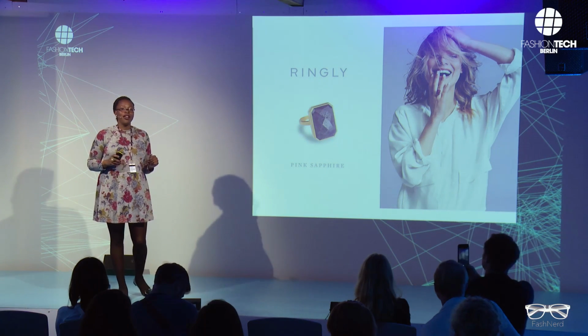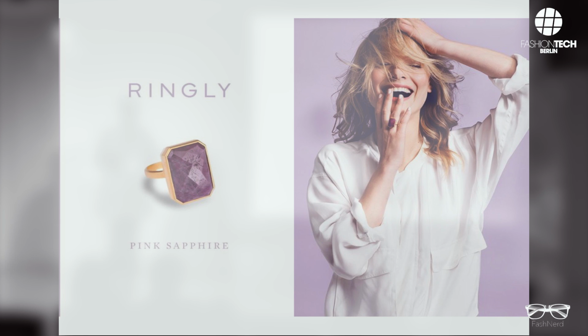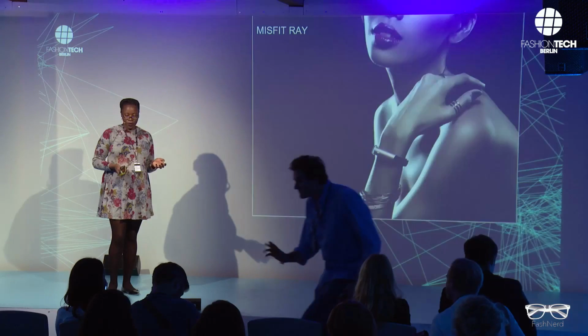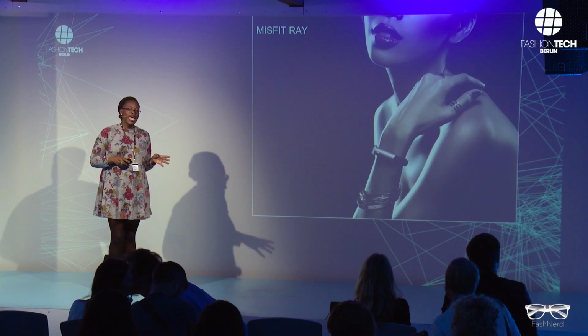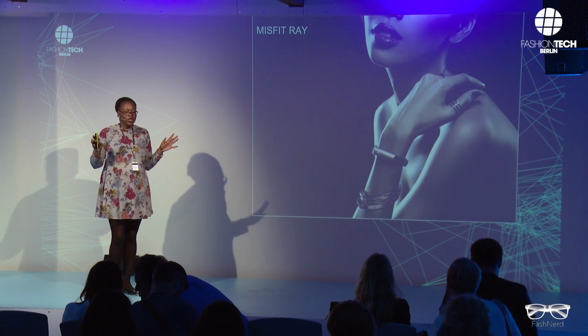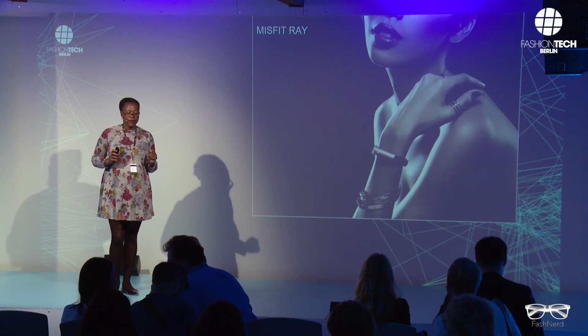We've got Ringly. Ringly's a gorgeous accessory. It's a ring that you can wear, like this one right here, but it's got a lot of technology in it. And I think what consumers want is seamlessly integrated technology within their collections. Misfit, that's another one. What I like about Misfit is that they listened. What they first came out with, no one would wear it. And the fashion industry kind of went, no, we don't wear that kind of stuff. But they listened to us and they decided to design something that you can actually wear with your normal bracelets, and it makes sense.